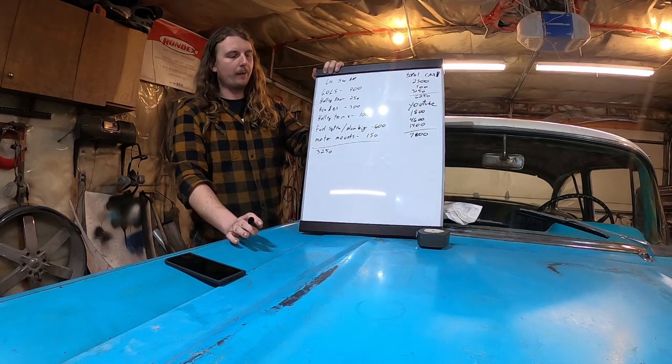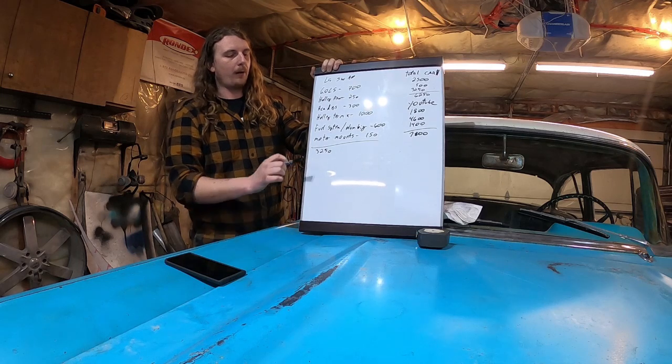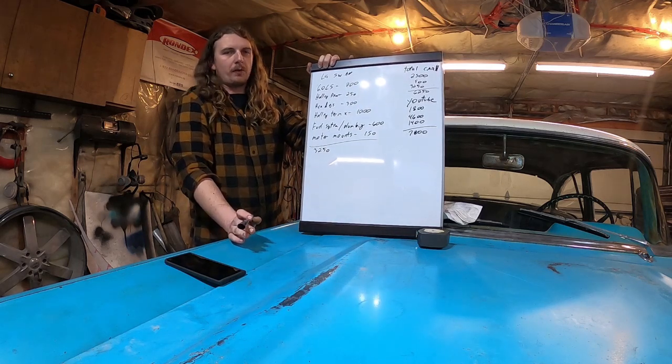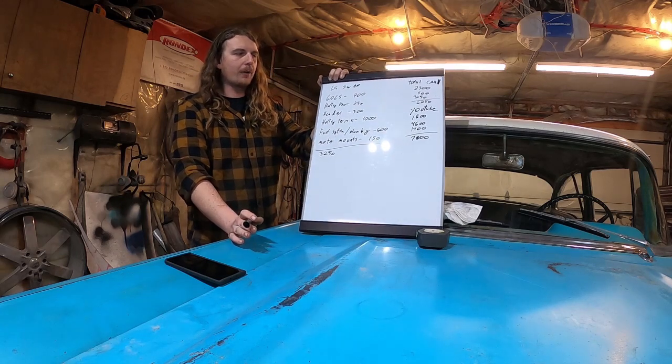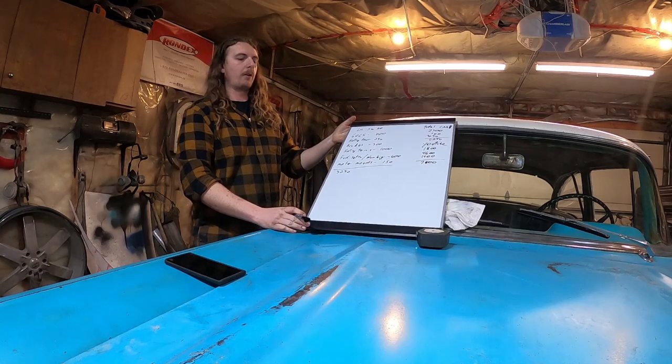So the way I look at it, if I wanted to, I probably could have had the motor running and driving in the car for half the dollars. So like $1,500, $1,600, which is not the way I did it. So all said and done, I had about $6,200 in the car the way it sits.